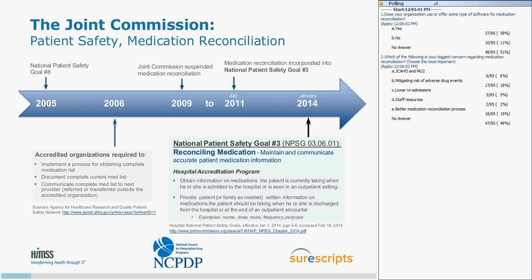The Joint Commission, which actually accredits hospital organizations, in 2005 as part of the National Patient Safety Goal 8, tried to incorporate into the accreditation process documenting medication, an active medication list, especially at the times of transition when that patient is admitted into the hospital setting. It was a very manual process, and over the years, the Joint Commission stopped that process because it was so cumbersome for the hospitals to implement it and measure it appropriately. So as the hospitals began to adopt electronic health records and adopt more electronic processes, in July of 2011, the Joint Commission, as part of the National Patient Safety Goal number 3, started up the medication reconciliation process again.